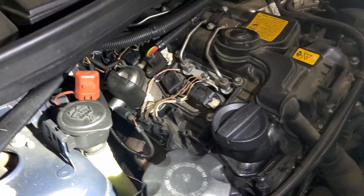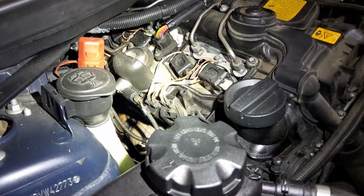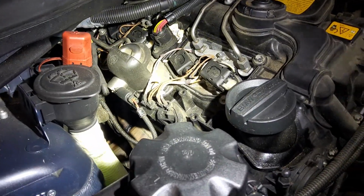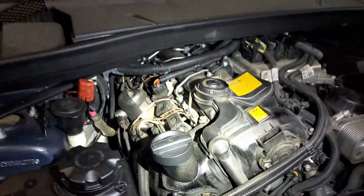So I wanted to draw attention to one of the main things that does go wrong on these 4-cylinder turbo engines. The light smoke along with the burning smell is the cause of the valve cover gasket and valve cover itself failing on the engine on top.